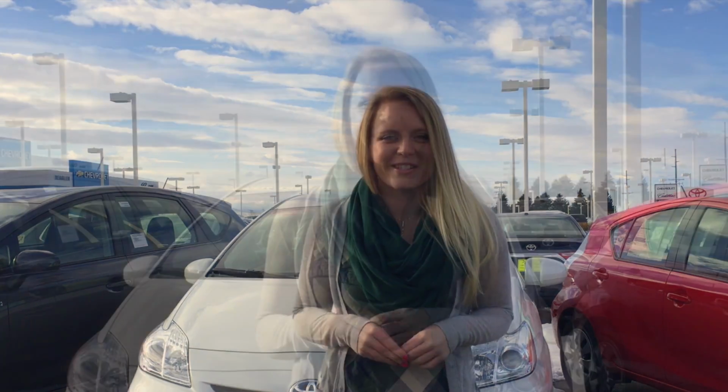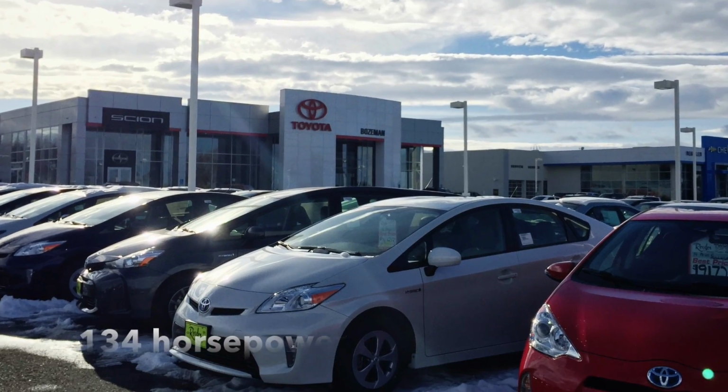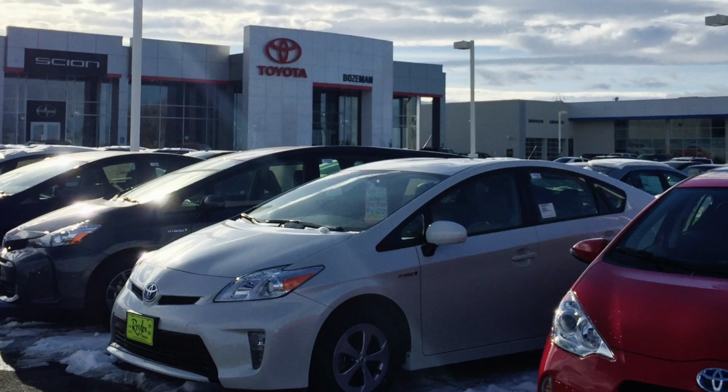The Prius Liftback is the most popular and most recognizable hybrid that Toyota produces. This hybrid weighs in at 3,042 pounds. It's 14.7 feet long. Under the hood, this Prius has a little bit larger of a motor, a 1.8 liter 4-cylinder that's going to return you a net horsepower of 134. It's got a good power to weight ratio.